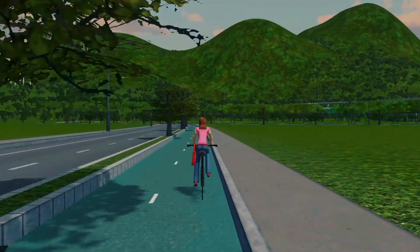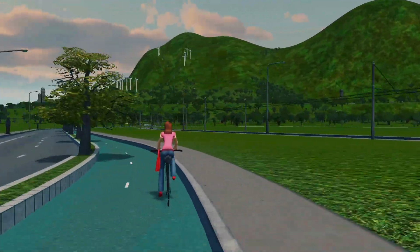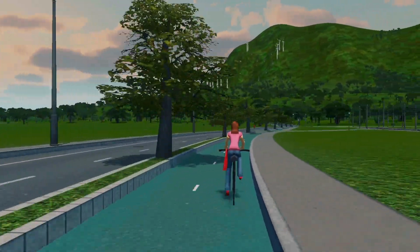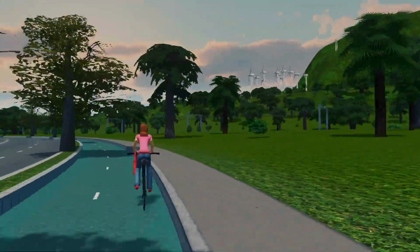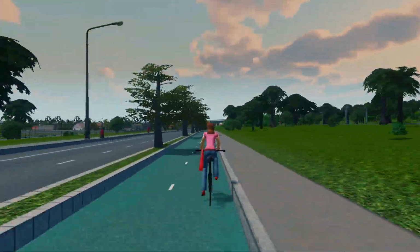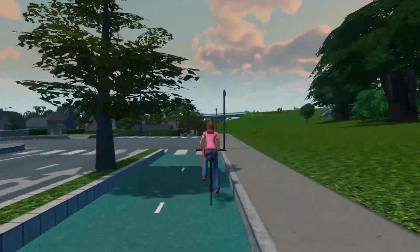Sometimes doing these first persons can really give you helpful insight into your city. So even if you don't enjoy them aesthetically like I do, I think they can be very valuable just to figure out how people are moving around. But yeah, look at this. All the way over to the other side of the city. I think this just goes to show we've created a great network here.